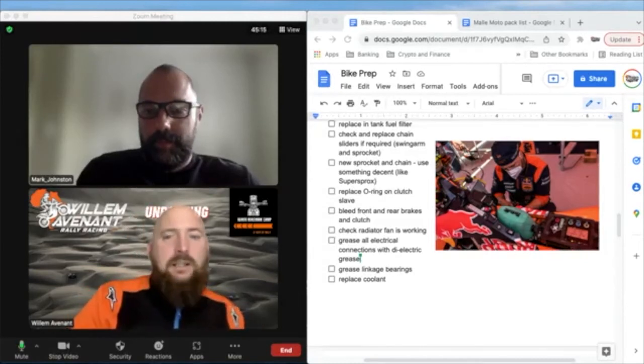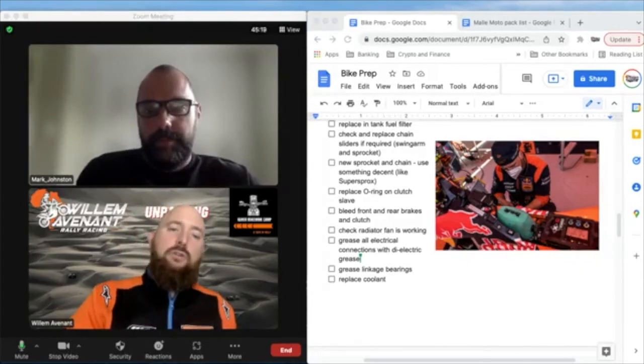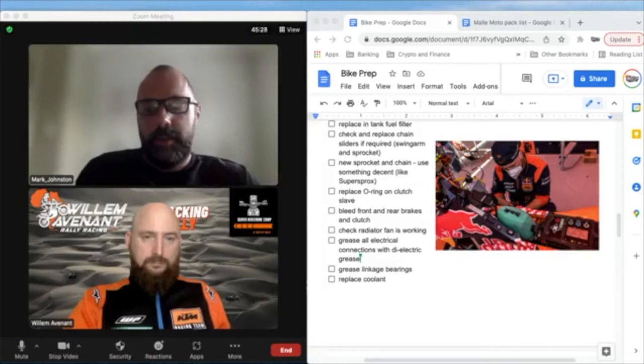Then grease linkage bearings, we did mention that before, and then also to replace your coolant. I think that's also worth it and very quick and easy to do. Yeah, very simple to do, man.